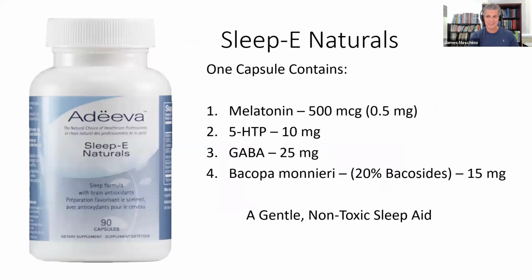pneumonia and they're done. Then there's Sleepy Naturals, very proud of this product, with melatonin, 5-HTP, GABA, and Bacopa monnieri. I put Bacopa monnieri in here because I think it's a good idea to start getting some Bacopa monnieri even at age 40 when you would start getting melatonin.